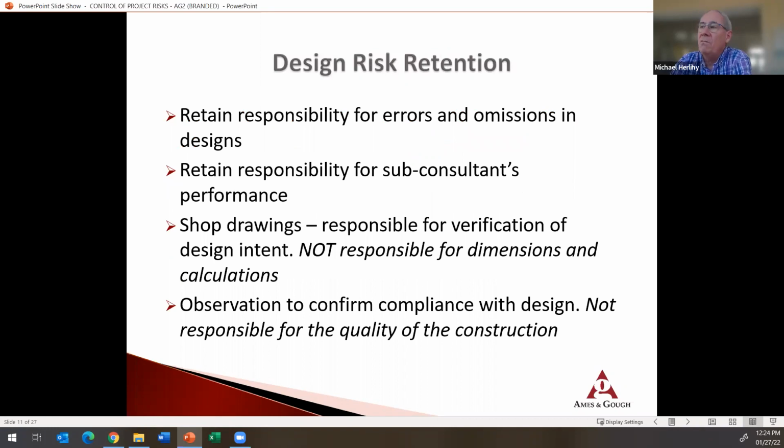So you're retaining your responsibility for errors and omissions in design. You retain responsibility for any firm and any individual that you hire and working under your direction. Shop drawings, responsible for verification of design intent, but you're not responsible for dimensions and calculations. And a simple step we always point out with regards to shop drawings is always make sure the contractor stamps it before they send it to you.